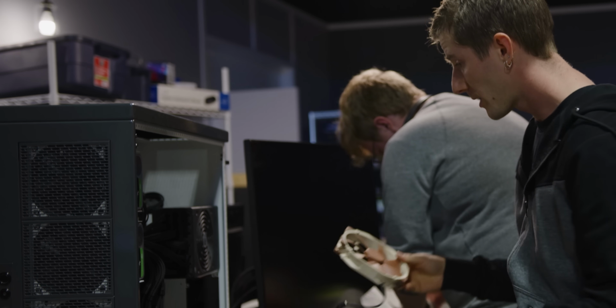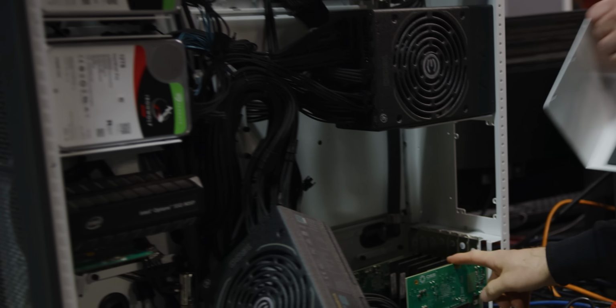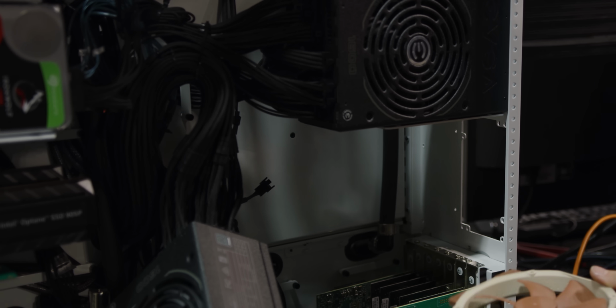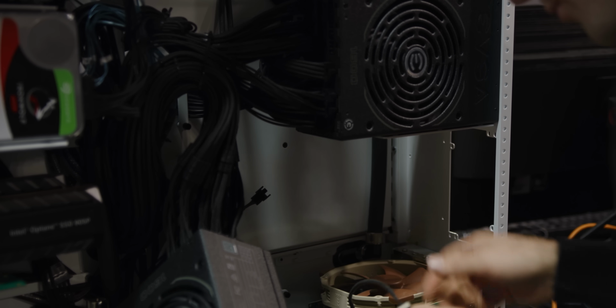One other small upgrade I'm making here is both the OneStopSystems daughter board card and our 100 gigabit NIC are really designed to have like server airflow over them. So we're just gonna throw this fan on here.